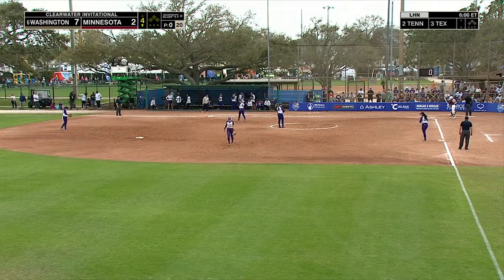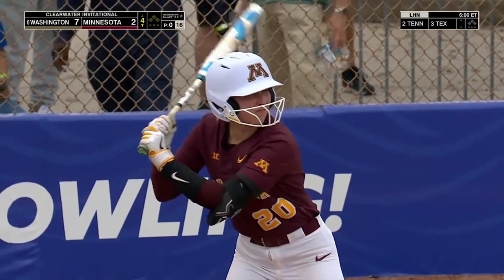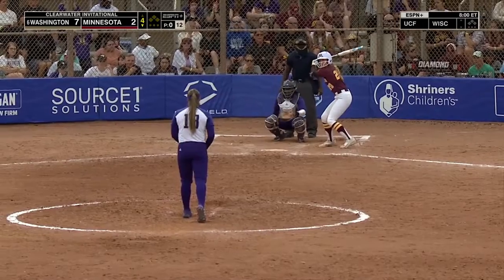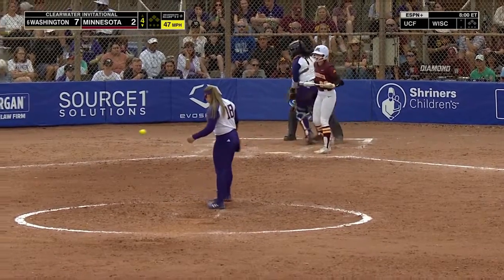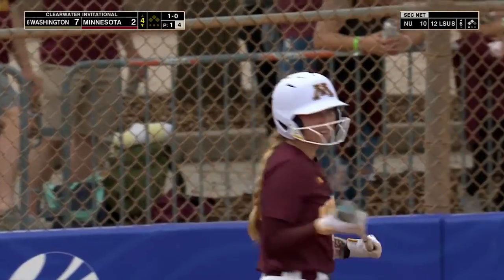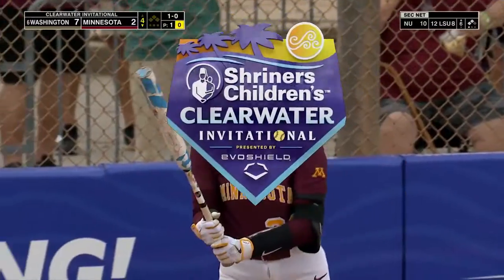New arm in the circle for the Washington Huskies. Sydney Peters, who began things, will give way. Number 18, who maybe had the ball slip out of her hand. Lindsay Lopez comes in, 2.63 ERA.